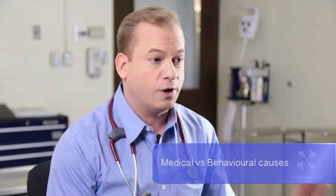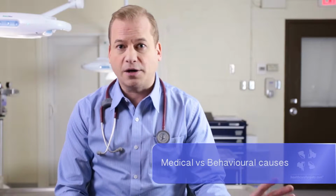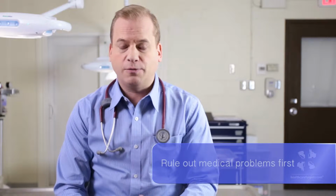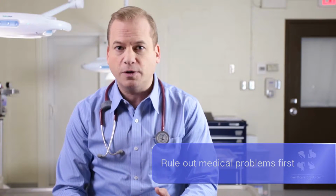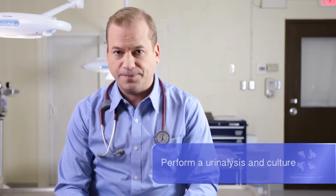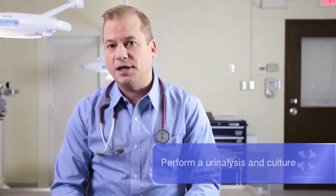Basically, there's two main categories as to what can be going on. There could be a behavioral reason or a medical reason. You have to start with the medical reasons first. So what I'd really recommend is that you go to your vet and you have what's called a urinalysis performed and a urine culture. What that does is it looks for an infection in the bladder, among other things, that may cause the dog an irritation in its bladder and make it start peeing in the home.